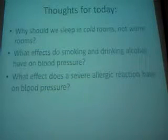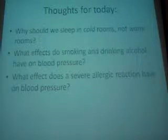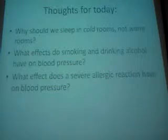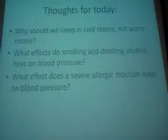So what an odd combination this is. You've got nicotine that vasoconstricts and increases blood pressure, while alcohol puts ADH to sleep and decreases blood pressure. So that's a good combination.